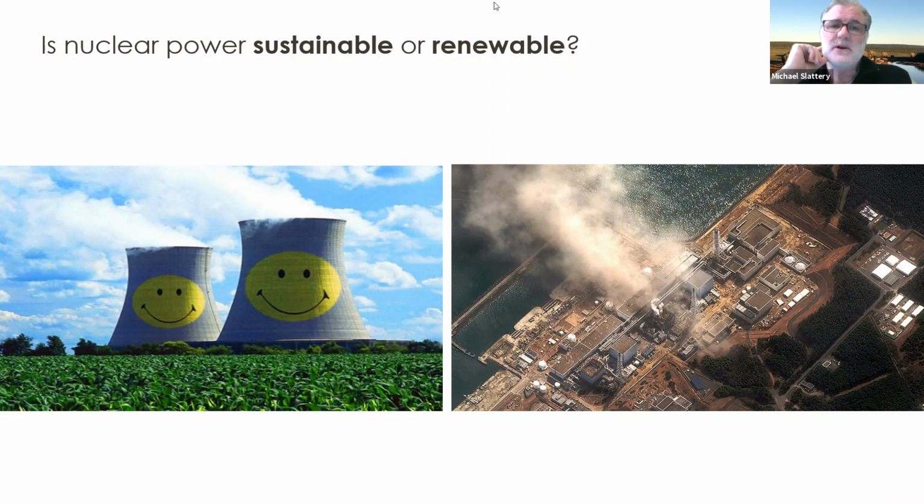Whether a generation technology is renewable or sustainable, those are two different terms, right? Technically, a renewable source is one that replenishes itself naturally. The question is, is that sustainable? Is it economically sustainable? Is it politically sustainable? And these are two, I think, interesting terms to keep in the back of our minds as we look at nuclear energy, right?